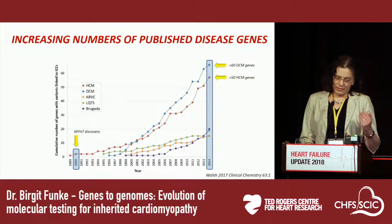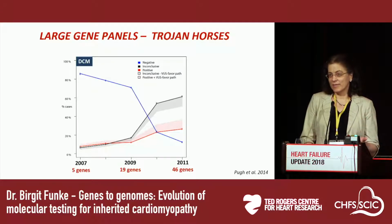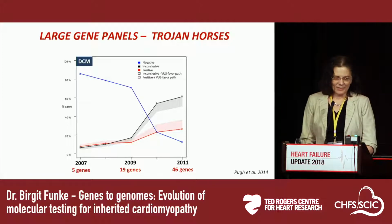Now, question is, are these all real? We didn't really ask that question for a long time. We just kept adding genes to our panels, and I'm guilty of that. You know, this was an exciting time, and we tended to believe the literature when it said this is a disease gene. So what this led to is a realization that these ever-growing gene panels can be Trojan horses.